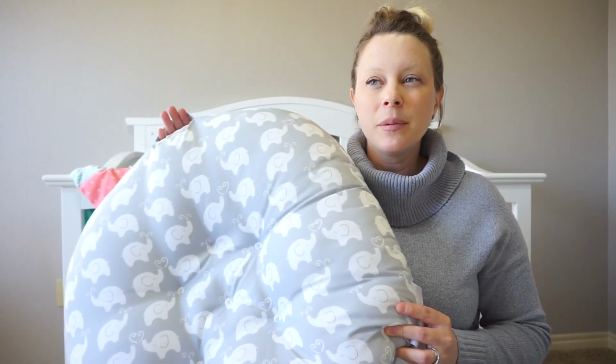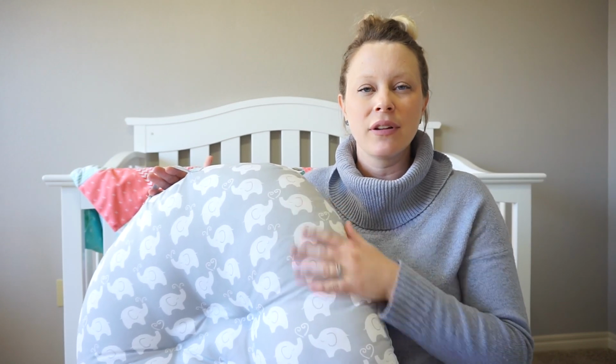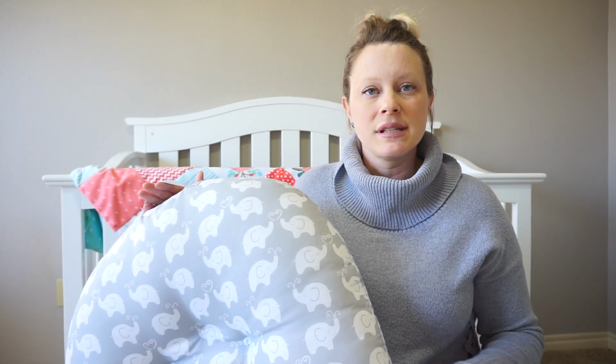The only thing different about this than the Snuggle Me is that he can't sleep in here. It's not safe for sleeping because he could roll off or whatever, but he always slept in his Rock 'n Play anyways, and I'm hoping that will be the case for this next baby as well.